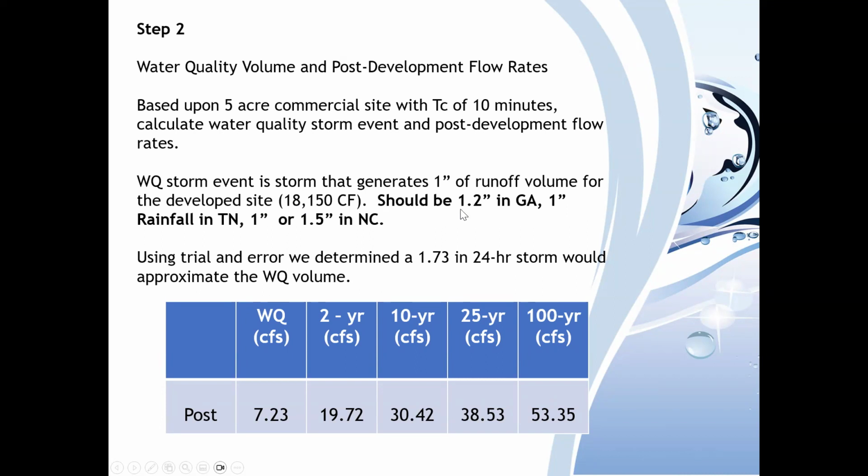If you're in Georgia, that's going to be 1.2 inches. If you're in Tennessee, I understand it's 1 inch of rainfall. And if folks in Tennessee want to correct me on that, please let me know. And in North Carolina, I believe it's either 1 inch or 1.5 inch volume. But anyway, for this event, I used trial and error and determined that a 1.73 inch 24-hour storm would approximate that 18,150 cubic feet.